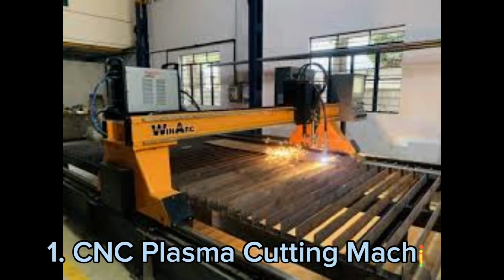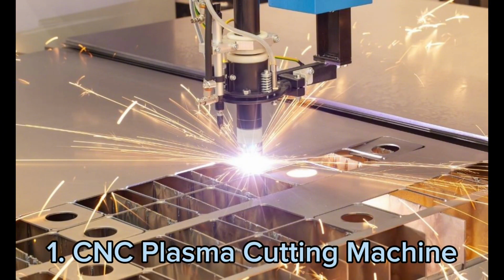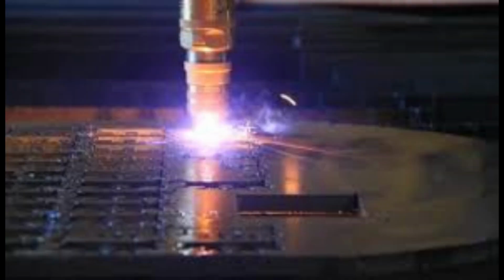This machine is used to precisely cut thick metal sheets that are used in tower fabrication. It provides accurate and clean cuts, making it ideal for creating intricate shapes and designs.